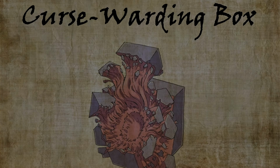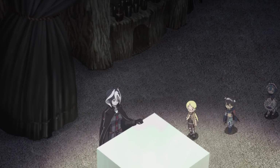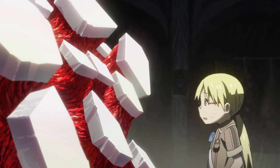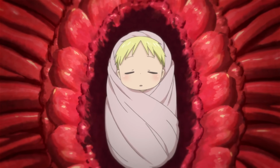The Curse Warding Box is a large box-like relic whose name is a misnomer. Though this item cannot repel the curse of the abyss, it can reanimate or resurrect organisms that were placed inside of it. Though many organisms eventually die after being reanimated, some do not, such as Riko, who was placed inside of the box following her death and to this day continues to live several years later. The side effect of all organisms that were reanimated or resurrected, however, is that they become drawn to the bottom of the abyss, and as such, eventually attempt to make their way there.